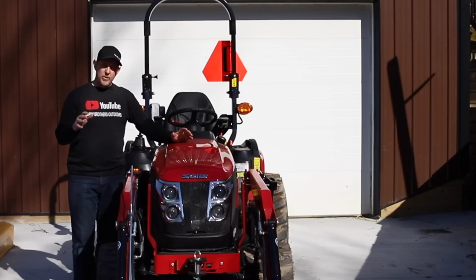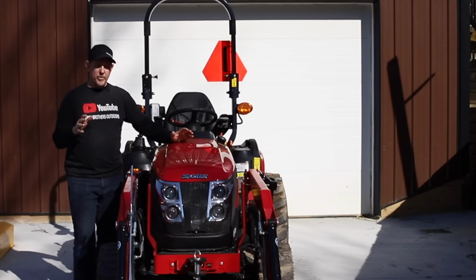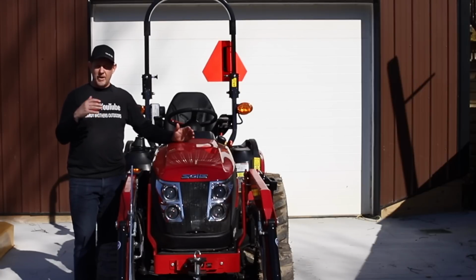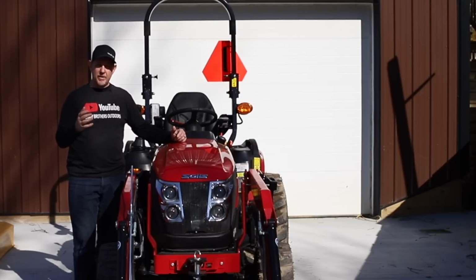So they do have a 0 down, up to 84-month financing option with a partner, and with their spring mega sale, there's a no payment for the first 90 days as well. So that's pretty cool. Obviously, you have to qualify for those sort of things, but that is what their financing options are.